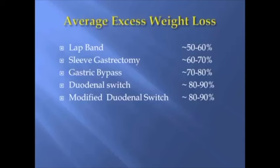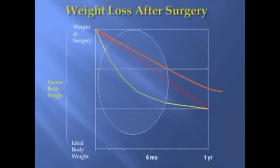And again, these are just averages. There are patients that will lose 100% of their excess weight with any of these procedures. It all depends on their compliance factor. Okay. Weight loss after surgery, in the first 6 months, we typically see about 50% of their excess body weight. So if they have about 100 pounds to lose, they will lose about 50 pounds in the first 6 months, and they'll proceed to lose the rest of their excess weight over the next year or so. So the first 6 months is their golden period. It's also the time where we watch them very closely for complications.